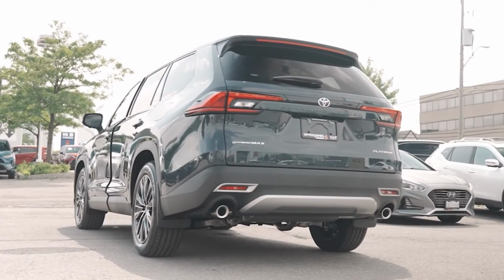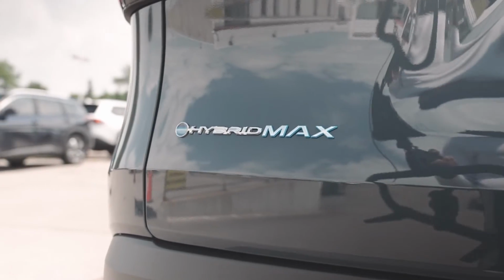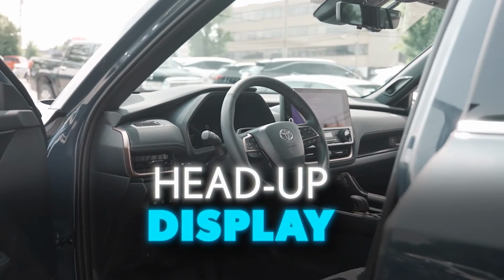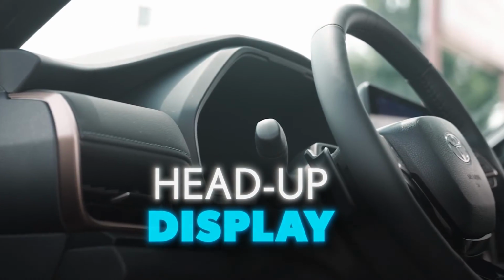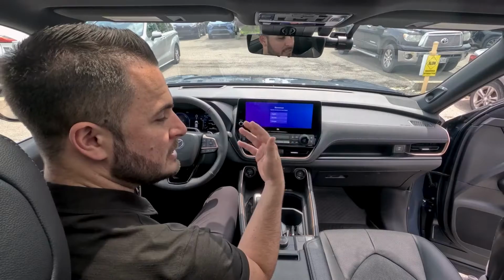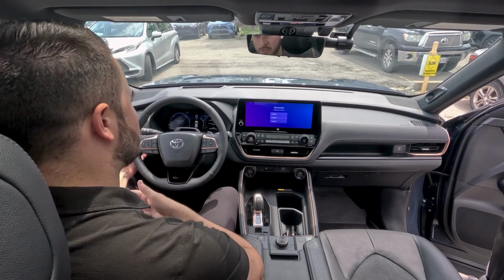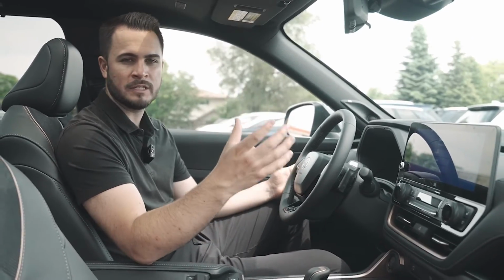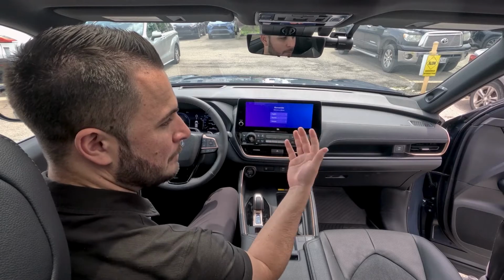This being a Platinum Max, you are going to be getting a couple things versus a regular Limited that you would not be getting. One big thing, you have heads-up display. So it's going to display your speedometer on the actual windshield for you, so you don't have to look down at your digital tachometer just to see how fast you're going. It'll also display what gear you're in, any road signs ahead with the new Safety Sense features that are featured in this vehicle. So it kind of is catered towards the driver and obviously making life a little bit easier for them.